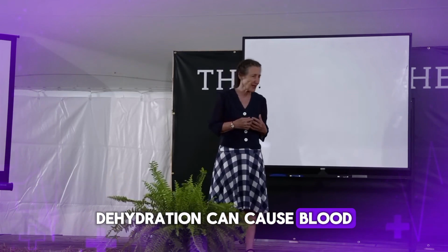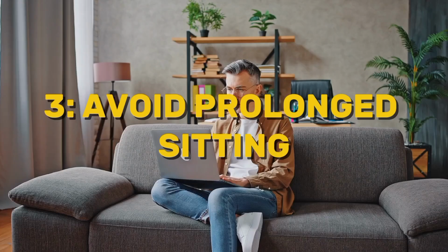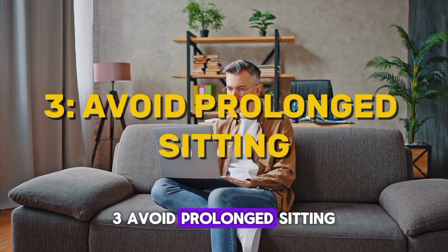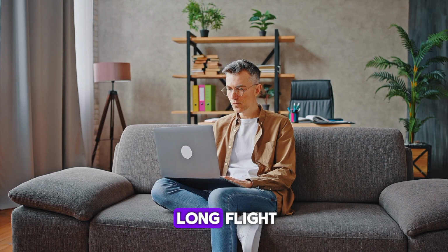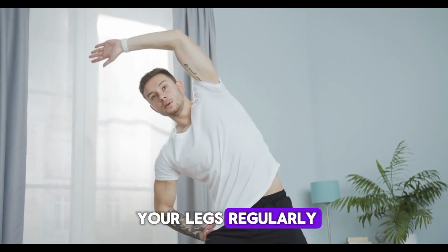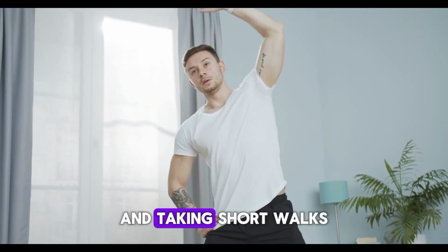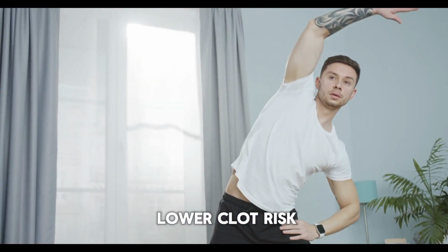Dehydration can cause blood to thicken, increasing the risk of clotting. 3. Avoid prolonged sitting. If you're sitting for long periods, whether at a desk or on a long flight, make a habit of standing up and stretching your legs regularly. Flexing your calves and taking short walks can stimulate circulation and lower clot risk.